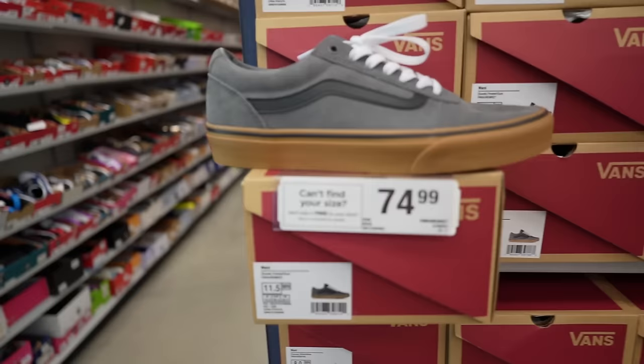Maybe I'm tripping, but this is supposed to be like an outlet. And dude, these are pretty high prices for an outlet. I'm pretty sure these Vans right here, you can get them cheaper. $74.99. You can get those cheaper at Vans. Hey, babe. I kind of feel like this place is marked up. Literally, I saw a pair of Vans for $70.